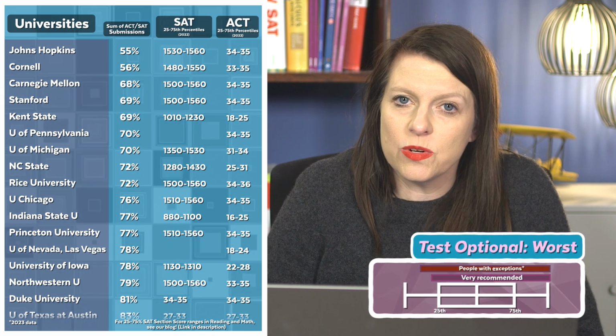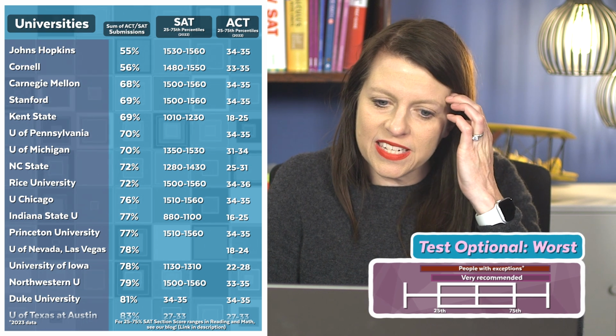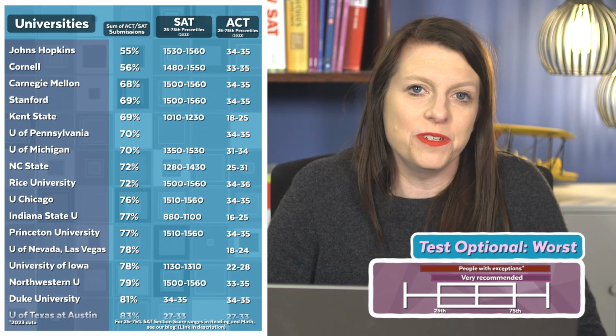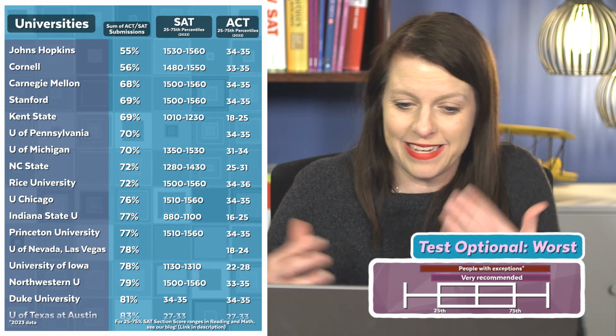And again, you can ask these questions of admissions officers and they might give you more clarity, but I don't think it's going to hurt you if you have a 730 reading and a 750 math and you're applying to Johns Hopkins. I would rather see that if I were Johns Hopkins, given that they're going test required personally. That's what the data seem to tell me.